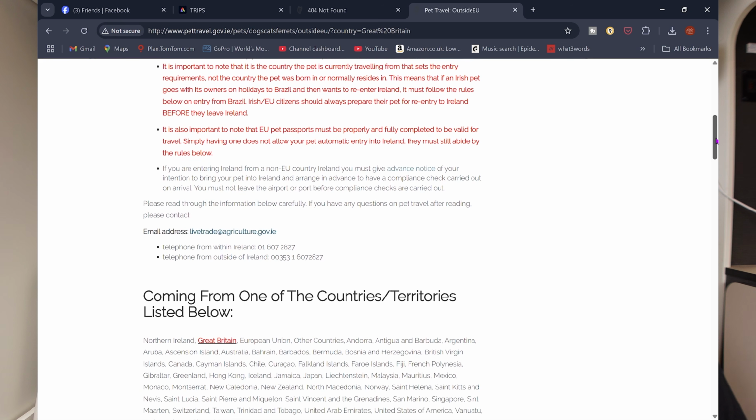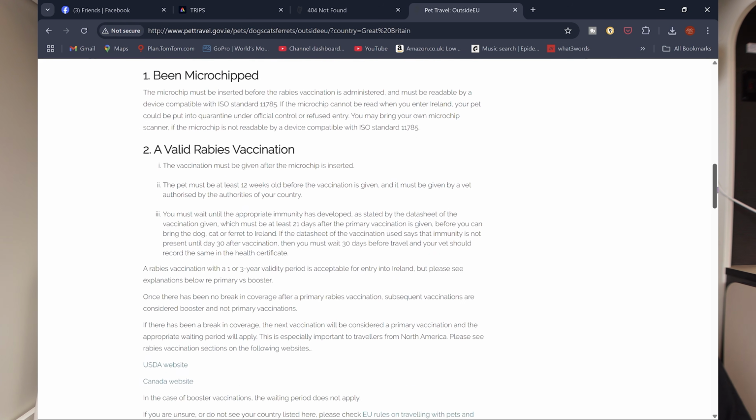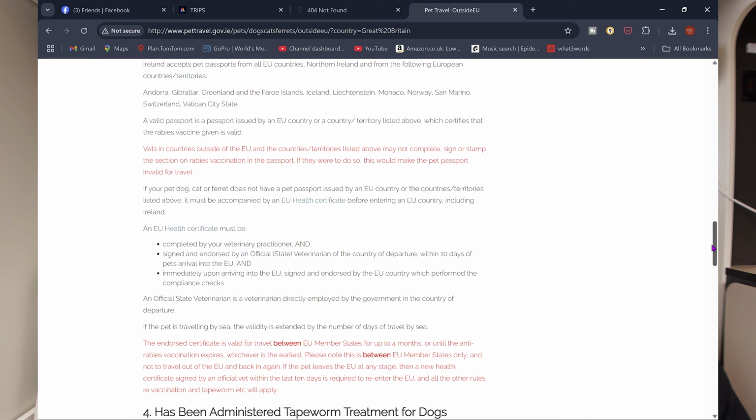Well, your pet's got to be microchipped, okay, and that must be inserted into the dog, cat or ferret before you have your rabies vaccination. So the important thing to remember is you've got to make sure that the microchip can be read, because if you get to the port and it can't be read, then you're refused entry. Dog, cat or ferret could be put into quarantine or refused entry, so that's very important.